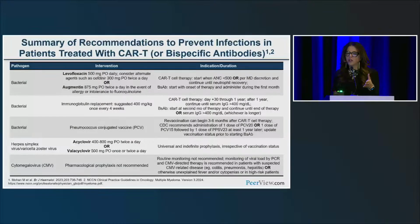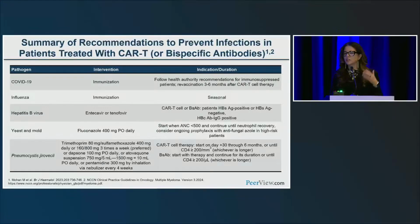So here are guidelines. You have the slides. There's a lot of guidelines here, but we really need to look at PJP prophylaxis. We're monitoring CMV. We're monitoring CD4 counts, and really doing our interventions. Immunizations: COVID, flu yearly, and then we revaccinate after 3 months into a year. Because they're at high risk for mortality from infection, you really need to be on top of this.